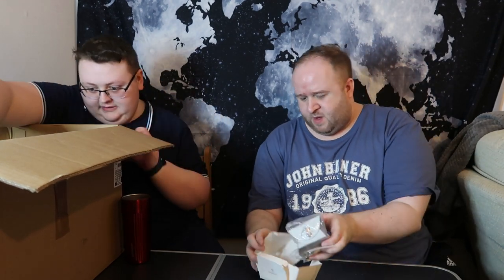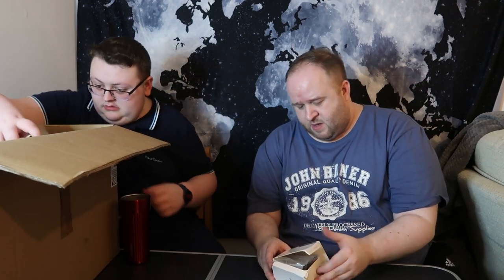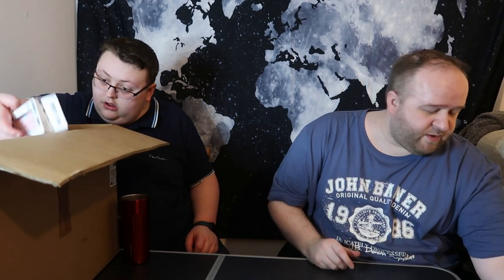Nest Cams are quite expensive, I think. That might be worth something. It's actually for the Nest Cam. Is it the Google Nest? Yeah. So yeah, that might be worth something.